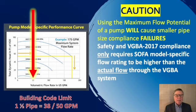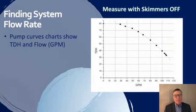The reality is you cannot get 175 gallons a minute through 1.5-inch pipe in the real world. We've come close in the lab, but even at that, it cavitates crazy in the test. So you just can't get there. So what we have to do for compliance is we got to know what is the actual operating flow rate.